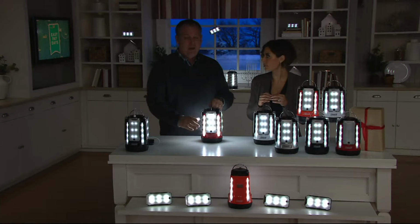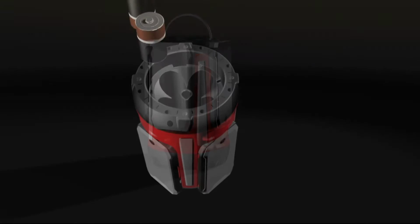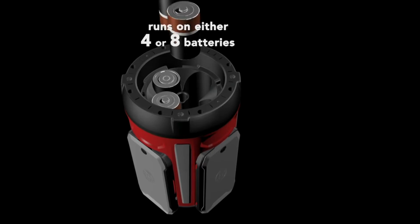Oh my goodness. I have 2 of these. My neighbor said to me the one time we had a power outage, hey, I didn't know you got a generator. I didn't get a generator. I had 2 Coleman lanterns.